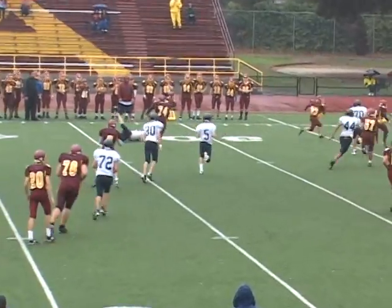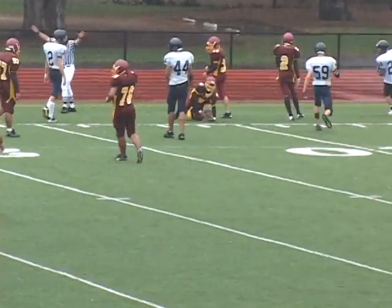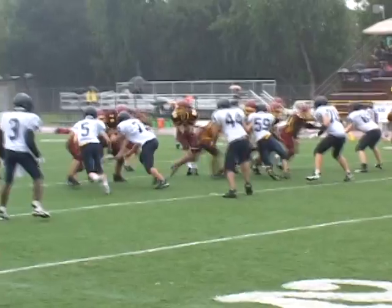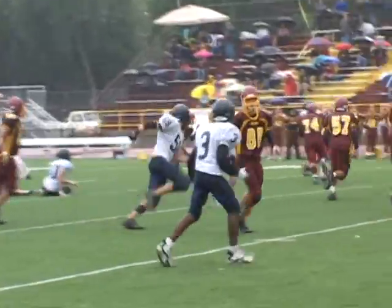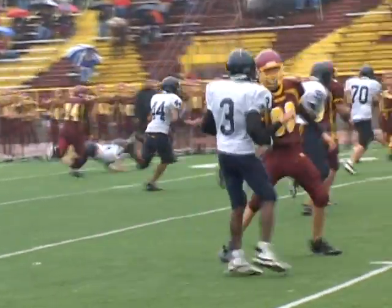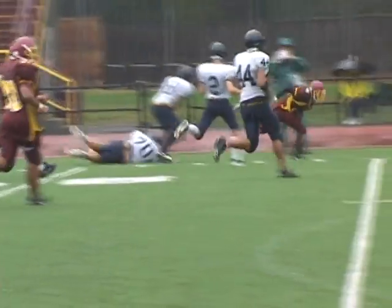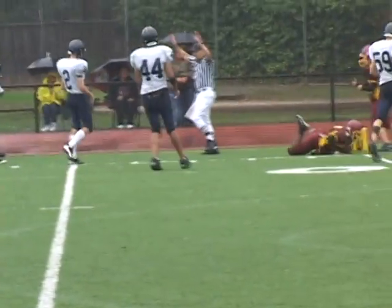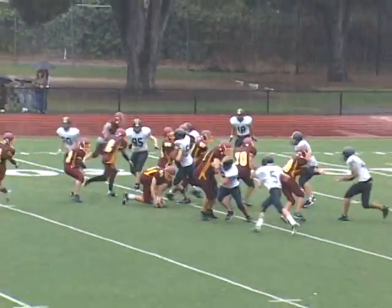Handoff around the end. Gets out of the outstretched arms of Richard Harris. Turns the corner inside the 20. And then gets out of bounds. So a wise play, conserving the time on the clock and getting all the yardage that he could out of that play. So it's been an interesting first half where Menlo jumped out in front, and now MA has kind of dominated the second part.